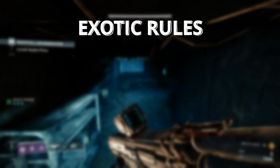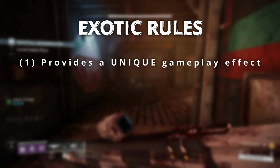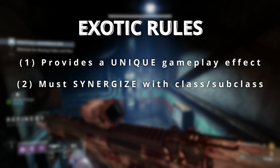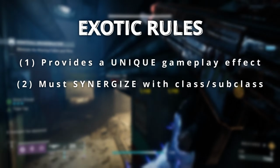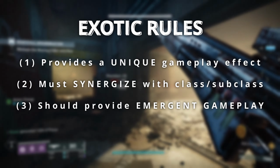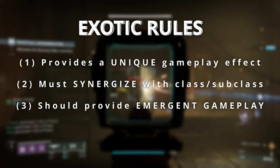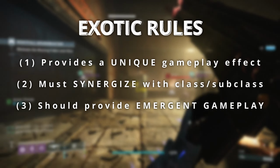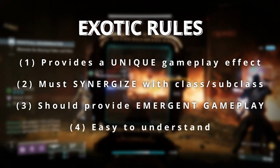Well, first let's go over some baseline rules I think establish what makes an exotic interesting, fun, and usable. For one, an exotic must have a unique effect that augments how you play the game. Number two, the effect or perk must synergize well with your class and subclass, and or promote build crafting. Three, the effect or perk should provide interesting emergent gameplay. Emergent gameplay being the combination of game mechanics that leads to a new, sometimes unintended, but very fun gameplay. And four, the perk should just be easy to understand.